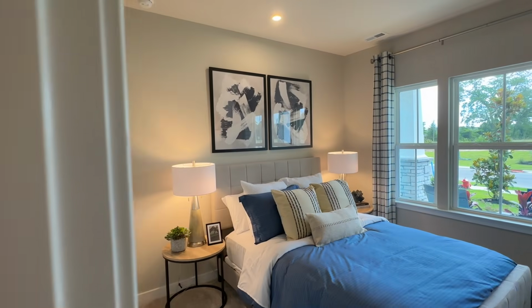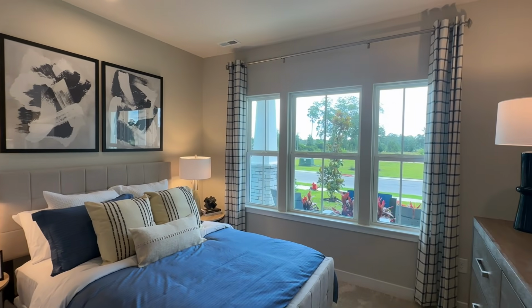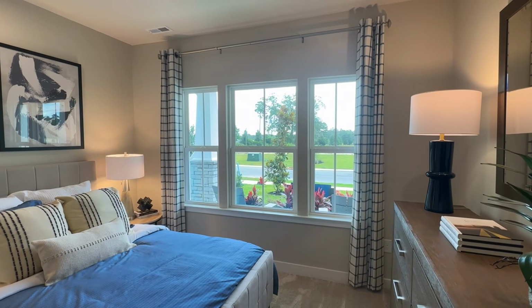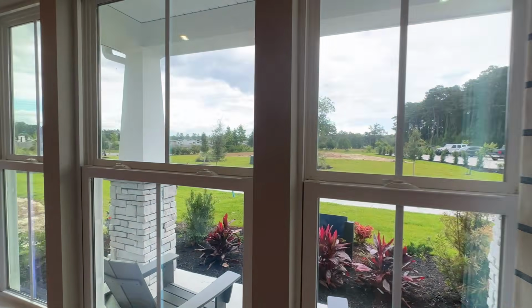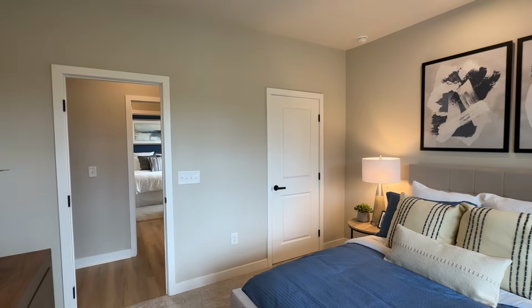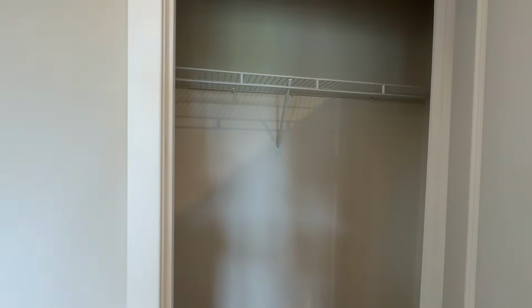So it's a split bedroom almost down here. So we do have our first guest bedroom on the front of the house. What I really like too is the extra windows that you're getting on the front. So typically you're getting one or two, depending on the builder, but it just lets in a ton of natural lighting. Got good size closet as well.